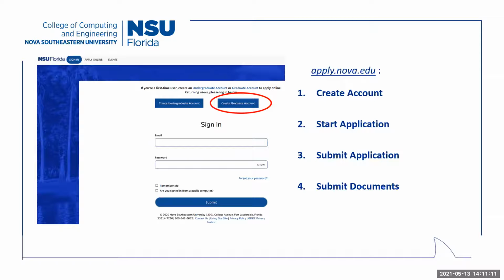You can save the application and come back to it whenever you need. Make changes like the term or the major. The third step is really exciting, submitting the application. Once submitted, if you need to make changes to the term or major, just let us know and we'll be happy to update it for you. The fourth step is submitting documents or supplemental items. And this is where you can view your application status, see all required documents listed, and upload certain documents such as your resume.